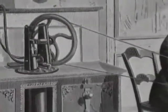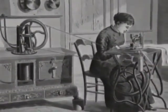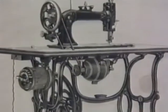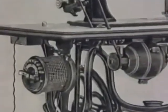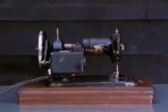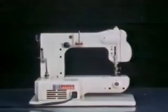Attempts were made to power the machines by water wheels, giant clockwork motors, and steam, but all were inconvenient. The first electric machines appeared in the 1920s. At first, the motor was a separate lump bolted on. Only very gradually did it become integrated in the body of the machine.